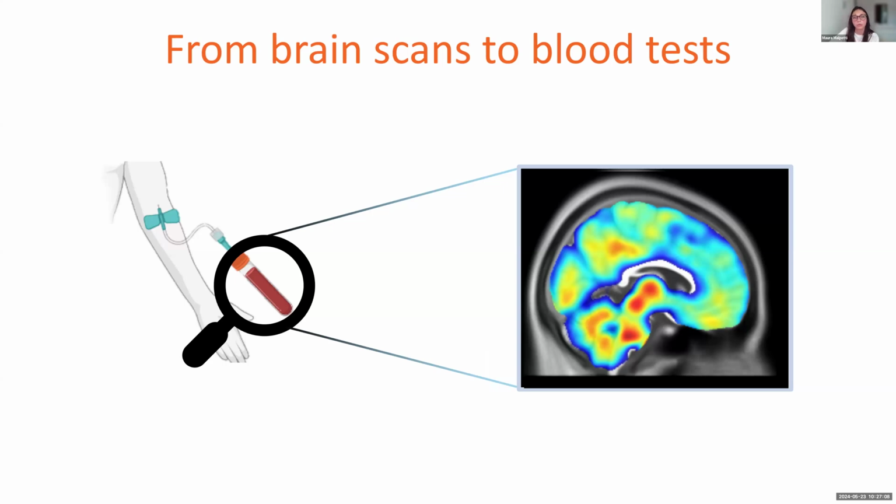So what we are trying to do in collaboration with the PSP Association, who funded this type of research in my lab, is looking at a simple blood test to try to understand if we can capture these levels of inflammation in the blood, and if this inflammation that we can capture in the blood can tell you something about what happens in the brain. Because of course, if we can do that, rather than a 90-minute scan in Cambridge, you can do a simple blood test everywhere in the country.